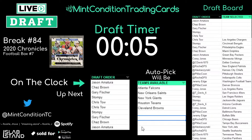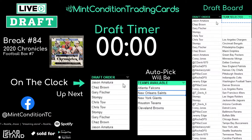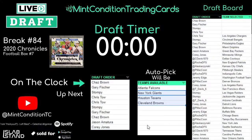Who we picking? Andre Johnson, Daniel Jones, Jared Cook, Matty Ice. Tate, home team Saints. There we go. Gotta go with him. That puts Chaz on the clock. Not a bad pick. That puts Chaz on the clock.